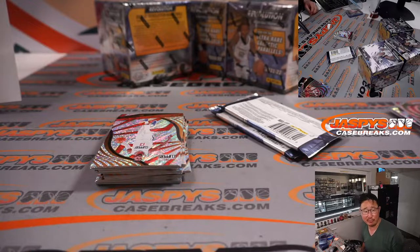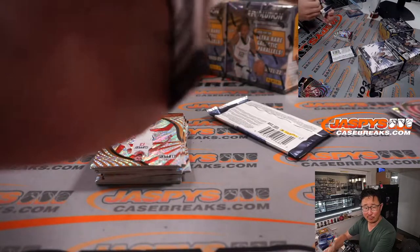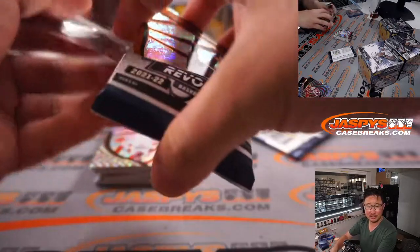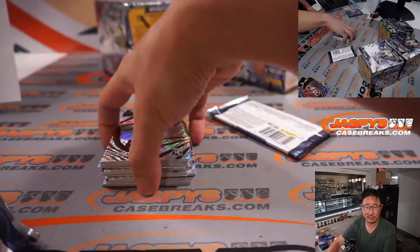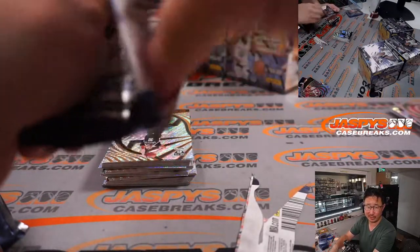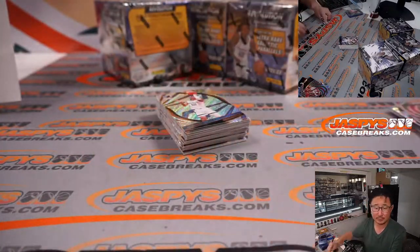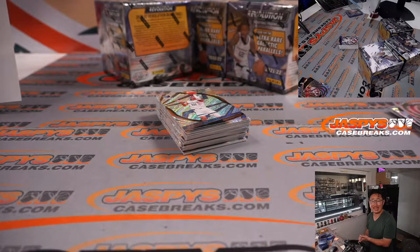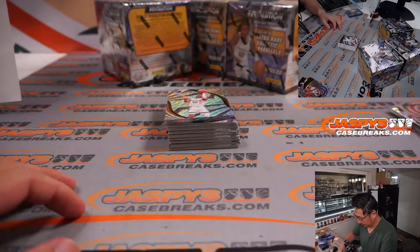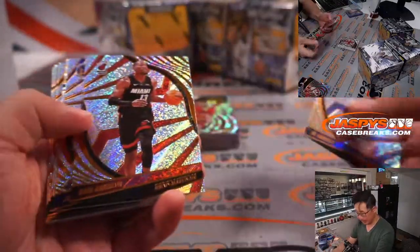A little more balanced effort from the Suns. Booker has 15 points, 6 rebounds, 5 assists. Jay Crowder at 11 points, 4 rebounds and a couple assists. Chris Paul, 5 rebounds and a few assists, 7 points. Plus minus of 24, I think that leads all players by almost double. And DeAndre Ayton, 19 points and a rebound. All right, next box, good luck.